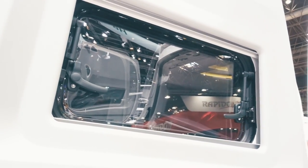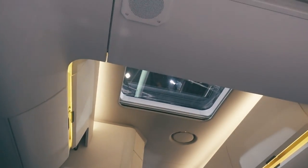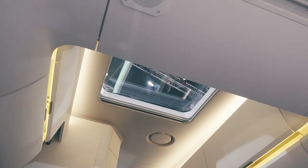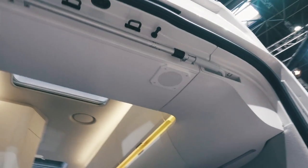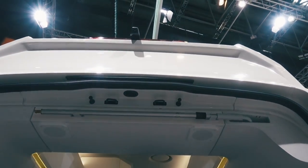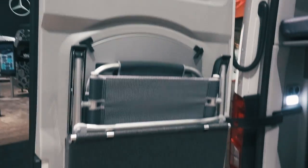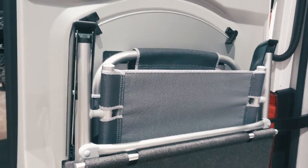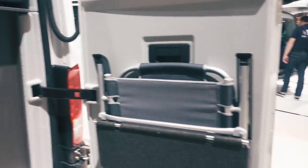I'd like to have seen slightly bigger windows, I think, in the back here, but thankfully, because we have that skylight, it still keeps it nice and light in the back here. And then at the top there, it looks like you have the winder for the awning with its own location. And then the chairs that we have in the California Ocean are installed on the back here.